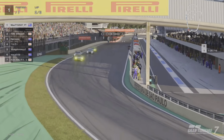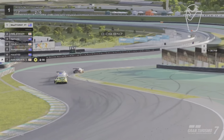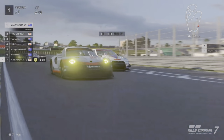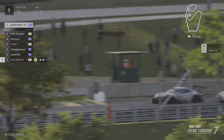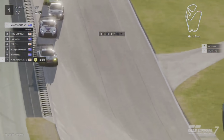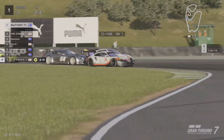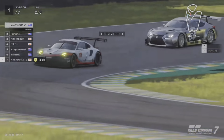So there's going to be a battle for the win, and a battle to see who doesn't finish on the podium. Still holding the lead, but now the GTR has a look down the inside as we head towards turn 4. It managed to stay ahead for the time being. It's very difficult down all the long straights because everyone else has a slipstream, but me in the lead, I'm left with nothing.